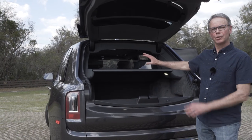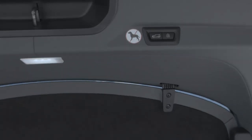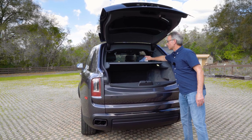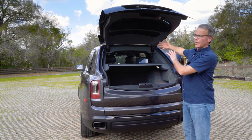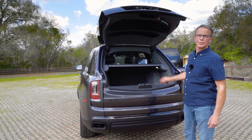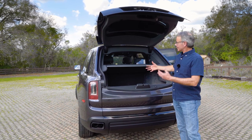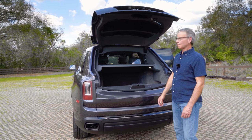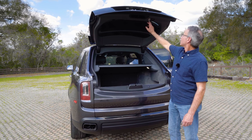Just a reminder, should you buy one of these, as this sticker shows, you cannot put your dog or other pet in the back. And that's because there's this very thick glass divider here between the cargo area and the human area. The reason they've done that is because if this were open, that introduces a lot of excess ambient noise to the passenger environment. So that is sealed off and not safe for animals.